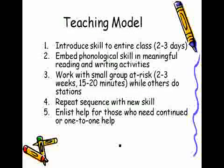This is the teaching model that was used in a kindergarten first grade intervention project implemented in 21 classrooms. Children in these classrooms had been screened to determine which ones needed additional help with phonological and phonemic skills. Typically, anywhere from 30 to 50% of the children in each classroom scored in the at-risk range for decoding and reading disability.